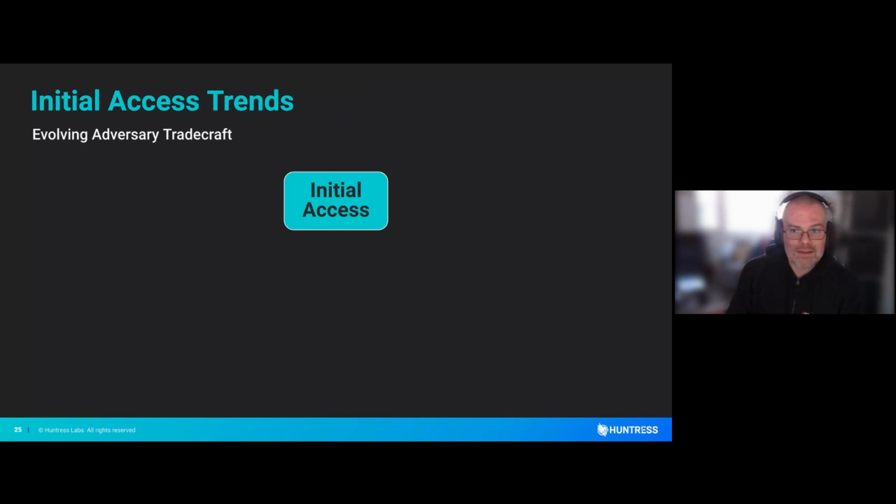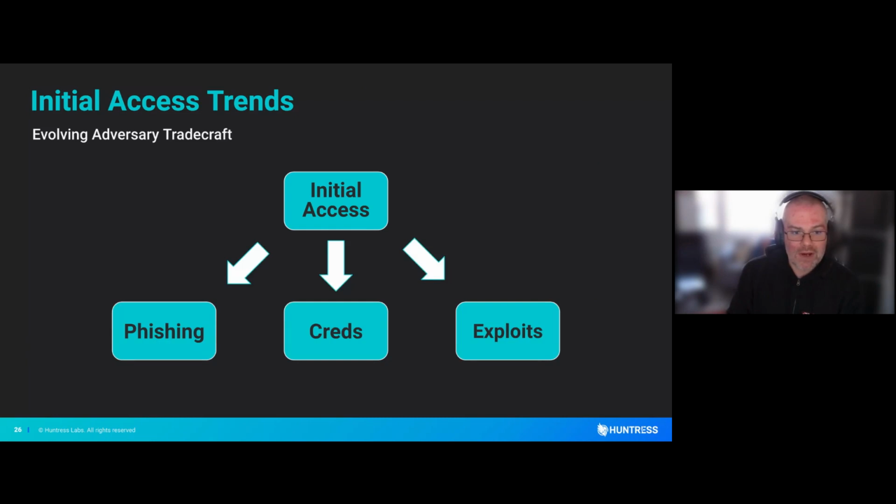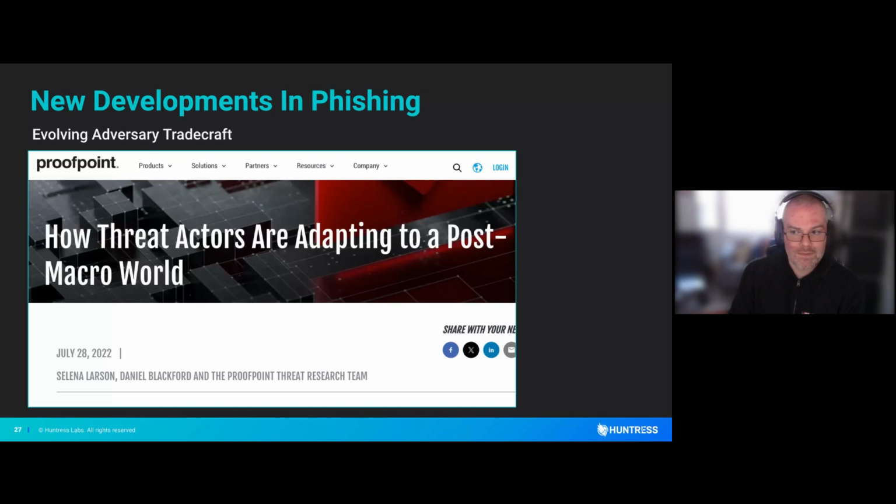In looking at initial access trends in greater detail, we can see initial access breaking out into a variety of specific tradecraft developments. Phishing is still a significant vector for initial access to victim environments, but is also joined with the use of legitimate user credentials, as well as exploitation of external facing applications. So let's dive into each of these individually to see just what these look like in the current environment.